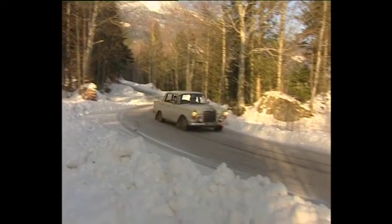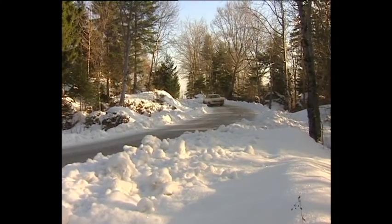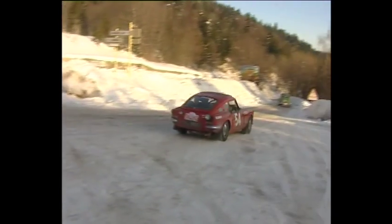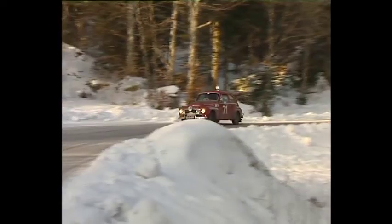But there's rarely any hesitation from Sandra Deacon in the Merriweather Merc. Peter Hall of the Daily Telegraph has Tony Jolly on the maps, so they get this tricky junction just right. Frank Fennell doesn't need the luck of the Irish as he revels in the conditions.